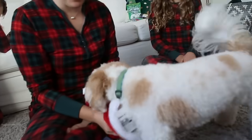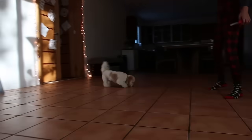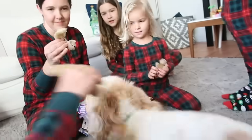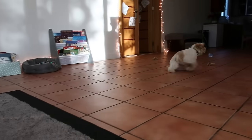Here we go. Oh, he picked up his bone. Well, he has a favorite. Wait, is there something else going on here? Yeah, there's more. What? Good boy, Sunny. These little squirrels make him so happy. Boom. Stocking for Sunny was super fun.